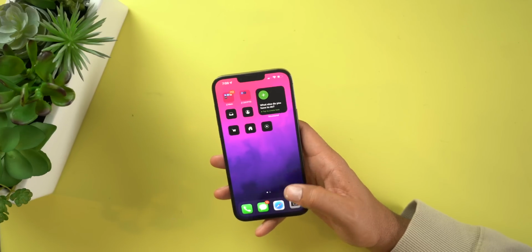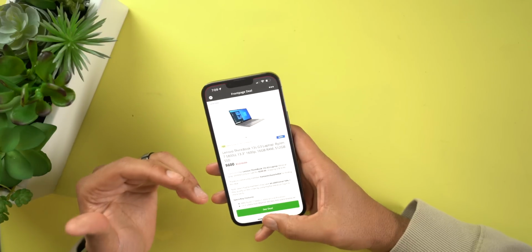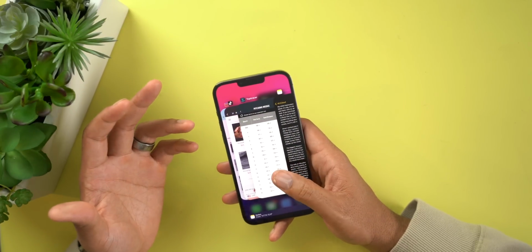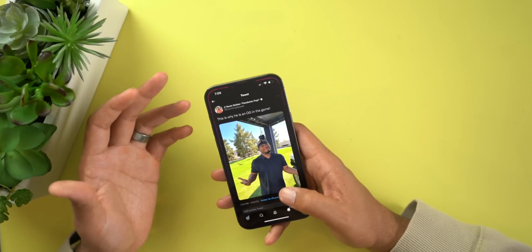So performance on this phone obviously is going to be great. Everything is going to be very zippy, very fast. You can load almost any application instantly. When you open it back up, it's just going to be there for the most part, waiting for you. A lot of apps are going to do that.